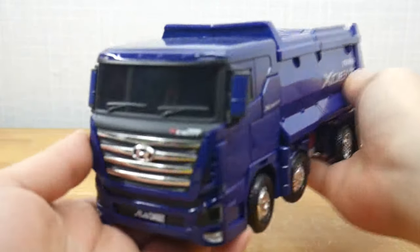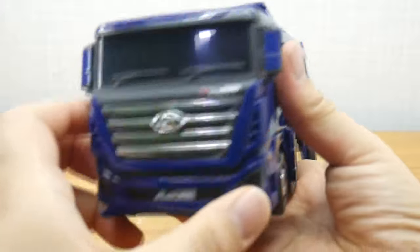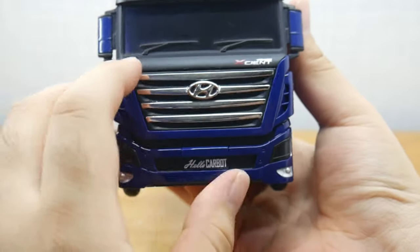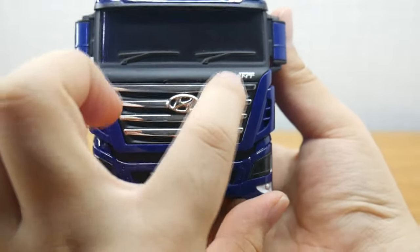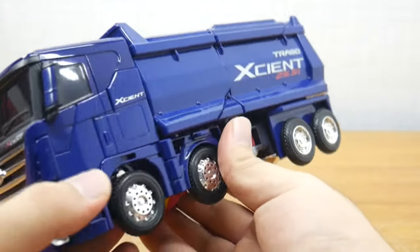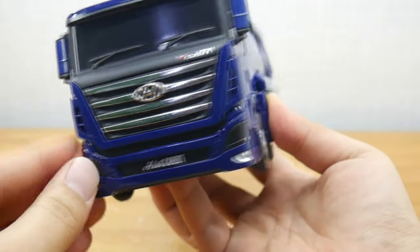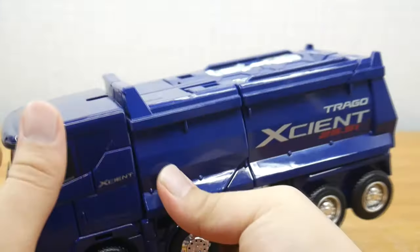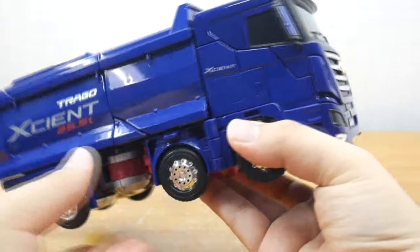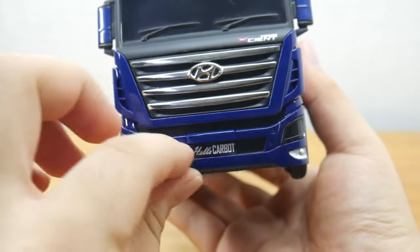Proportions aside, the elements of the real truck are nicely replicated here, with these nice side mirrors, these windshield wipers, this nice imposing chromed grille with a big proud Hyundai logo, and there's Xcient emblazoned here and a bit on the side and right on the side here with 25.5 tons. And other realistic replications like these 2 different hubcaps and these 2 little bottom lights. And these door details here. Even though it's looking more like a trailer truck than a dump truck, it's still a very nice Hyundai car. And a nice Hello Carbot bumper plate.